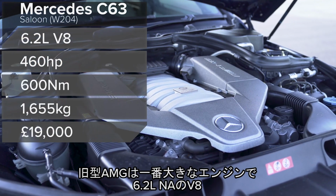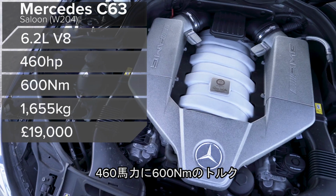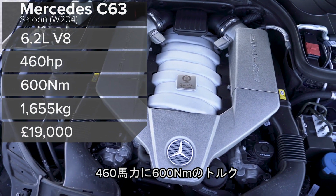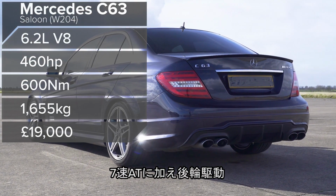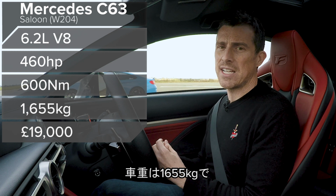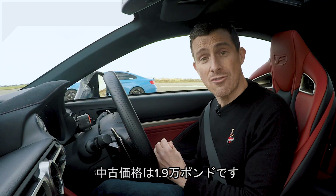So the old Mercedes has the largest engine here. It's a 6.2 litre naturally aspirated V8 with 460 horsepower and 600 newton meters of torque. The car has a 7-speed automatic gearbox, obviously it's rear-wheel drive, and it weighs in at around 1,650 kilos. The chap who bought it paid 19 grand for it.